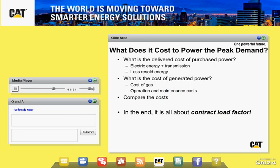Okay, so in finishing that conversation about figuring out the cost of power to take care of that peak, you're basically going to be doing a couple things. One is taking a look at the delivered cost of purchased power. So, electric energy that I'm buying plus the transmission costs, less any resold energy that I may have access to. If I'm buying a block of energy and I'm not using it all and I need to resell some of that into the marketplace, what value do I think I can get for that energy as I'm reselling it? The cost of those two combined becomes my cost of delivered purchased power.